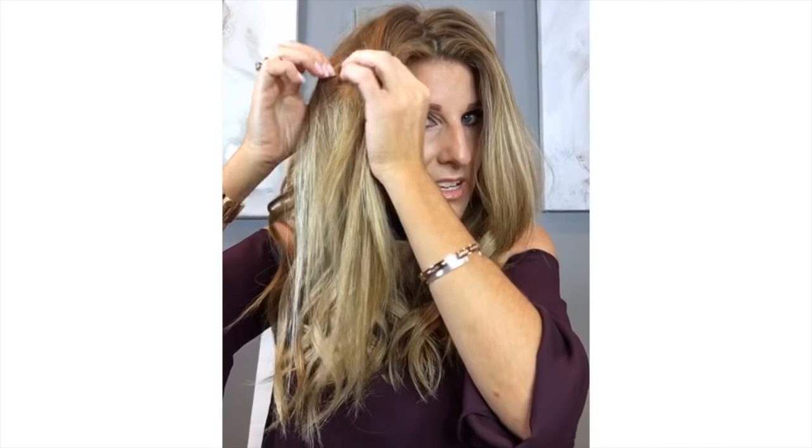I'll show you at the end, I'll probably do some detail curling, and we'll make those spaces even more full. And then someone wants to know, should you use hairspray with these curls, and how do you get your curls to stay? Meaning which products do you use? Yeah, what products do you use?